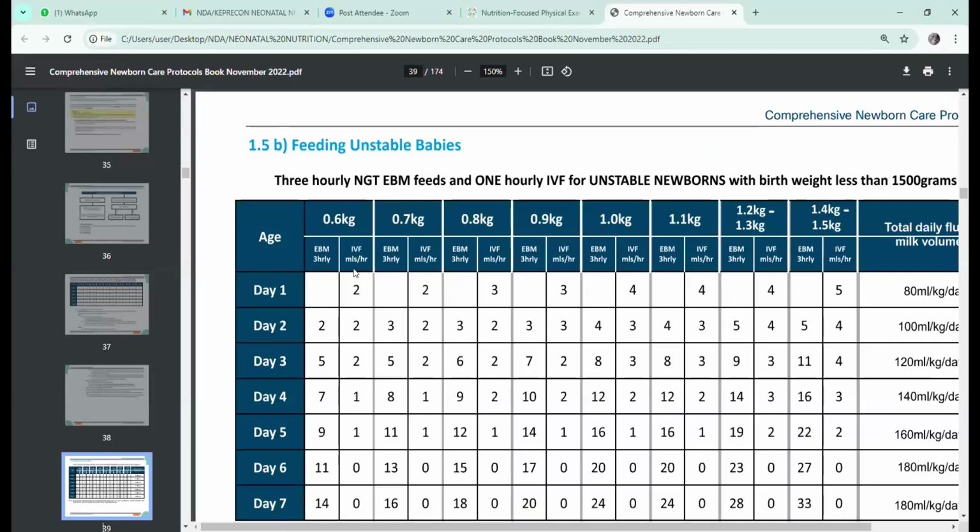At day 1 of a 600-gram neonate, a 3-hourly EBM is not initiated yet because we've talked about stimulating the gut after 24 hours and initiating IV fluids using dextrose 10%. So they'll receive 2 mls per hour of D10. If we're talking about an 800-gram baby, that is 3 mls per hour. For a 1,000-gram neonate, this is 4 mls per hour. And if it is between 1.4 and 1.5 kilos, that's 5 mls per hour of D10. And that means you'll have achieved 80 mls per kg per day of total fluid intake as well.